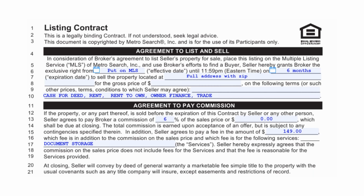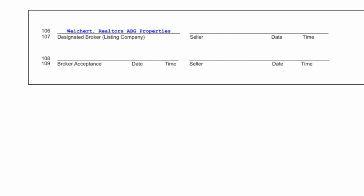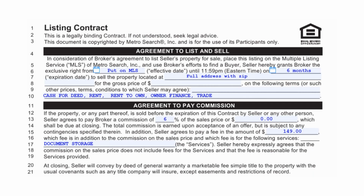But the listing contract, when we meet with them, if they're not ready, that's the contract date. Yes. Once they sign this here by seller and they date and time it, it is a legal binding contract. They agree to abide by all of this by signing it. So if they sign it today on April 29th and that effective date is May 15th, I can't advertise it or put it on the MLS until May 15th. But if the neighbor comes over tomorrow and says, I want to buy your house, that seller's obligated to pay me a commission because this is a legal binding contract that was signed by the seller today. Okay, gotcha.